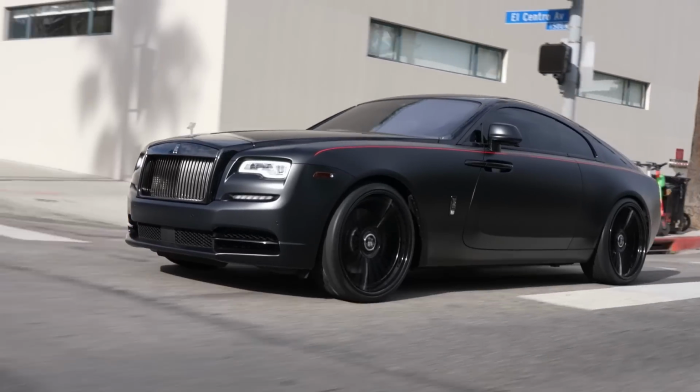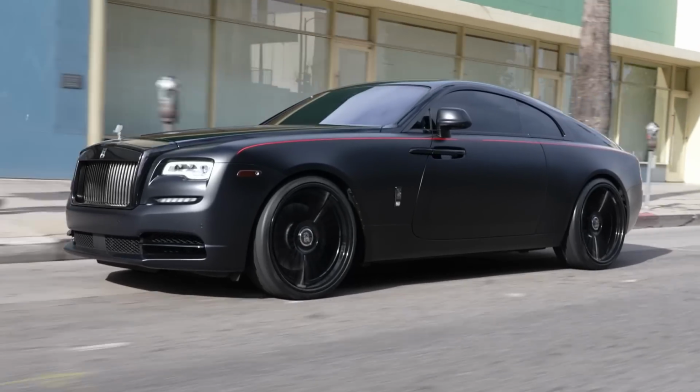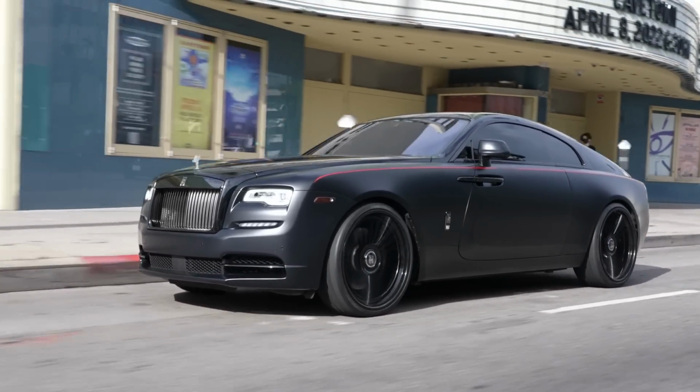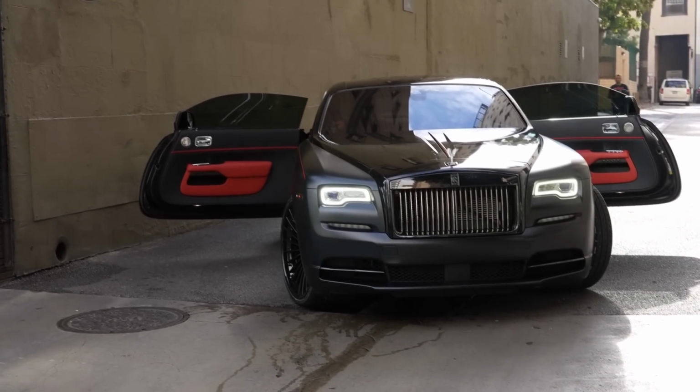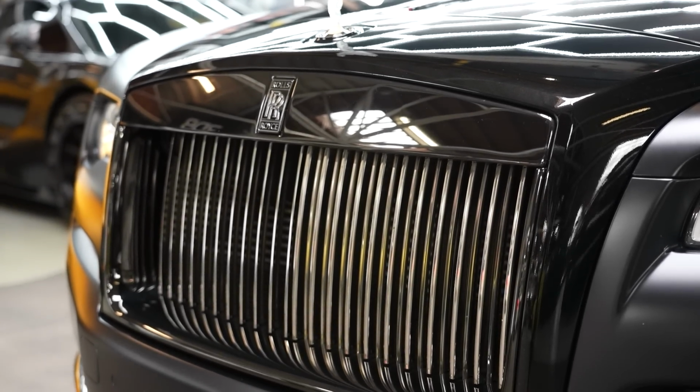They're very reliable, actually. People don't realize how reliable this car is. You have zero issues with it. Everything is flawless on this car. So again, it's the ultimate luxury coupe in my opinion. And you can make it look like this. I mean, what car looks like this? It's insane. It's got the suicide doors, it's got the big old grille in the front, has the crystal spirit of ecstasy, and like I said, it came in matte black. So the last of its breed.